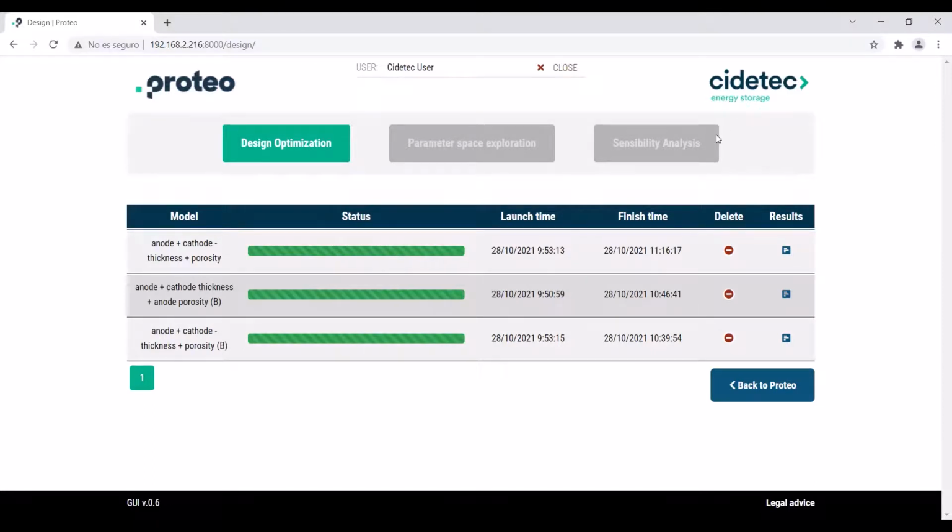Lastly, the sensitivity analysis would perform a study of how several parameters can influence a cell property. This would indicate which of them are critical to be concerned about in our design. Again, imagine this overly large number of parameters. Maybe it's not necessary to optimize all of them, but if we knew the ones that affect the most, we can simplify our problem.